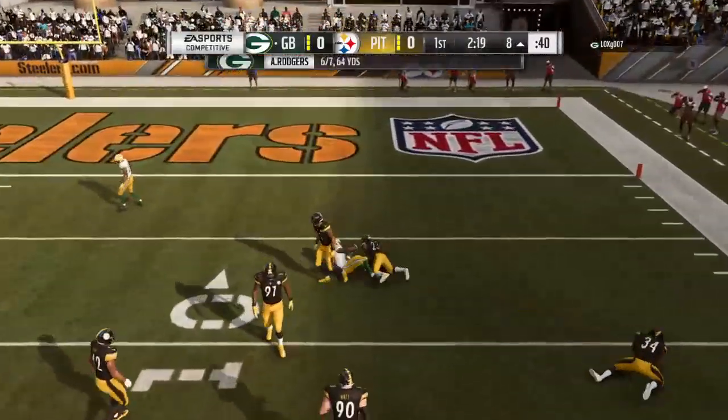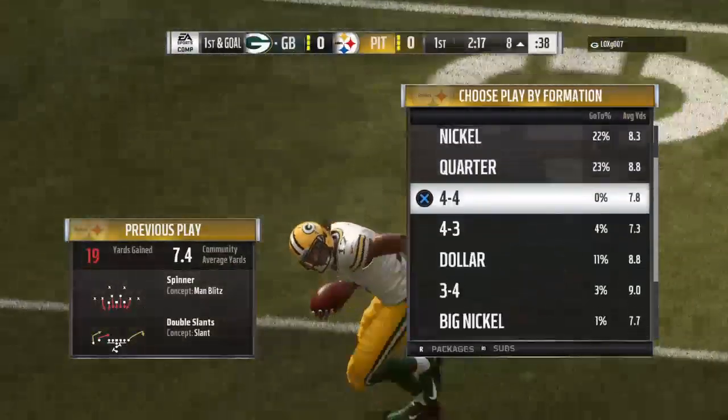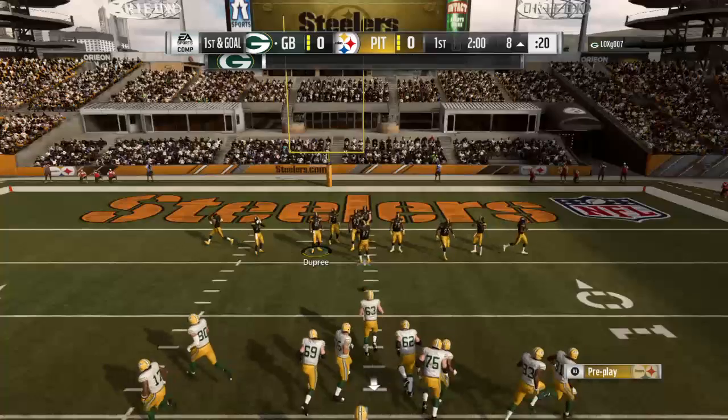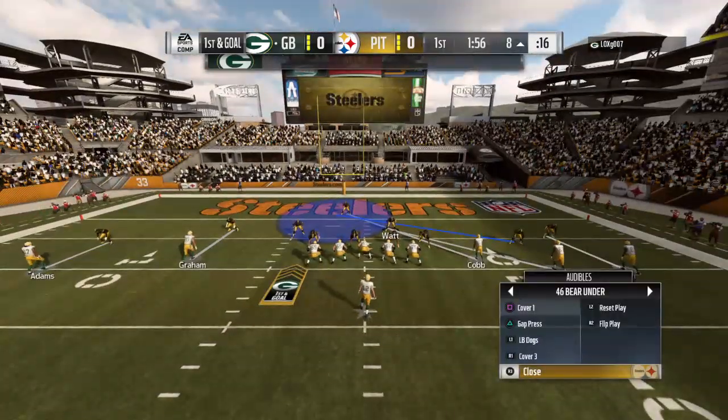Wide open receiver complete. And they've got it inside the 10 at the 8. Another big gainer that time. This one goes for 19 yards. The first red zone opportunity now for the Packers. This is 1st and goal from about the 8.